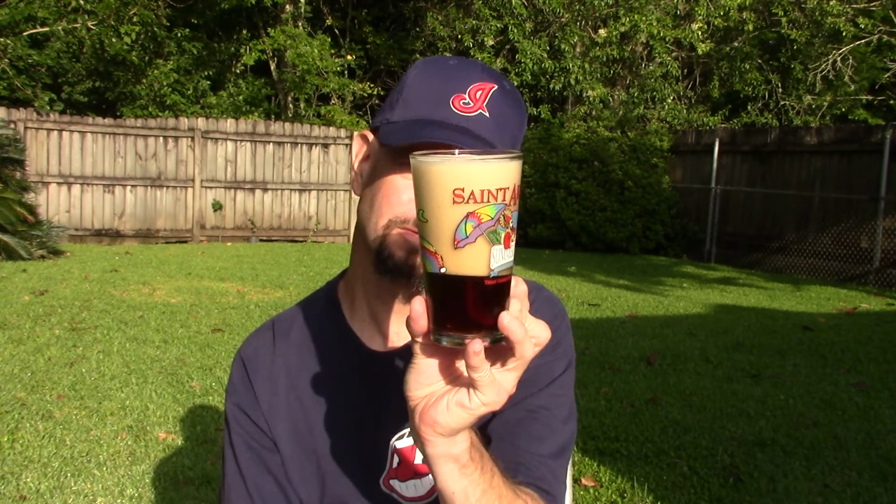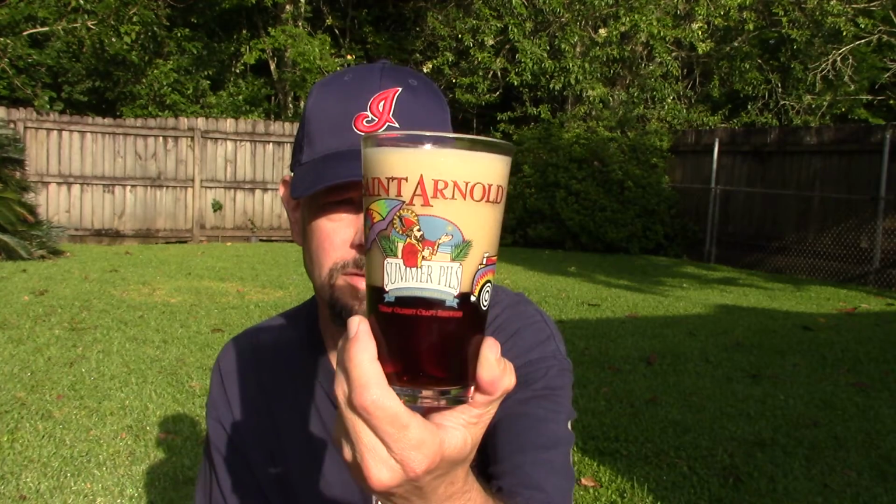There's a St. Arnold glass. And I want to thank Southern Eagle Distributing for the donation of these 2 glasses. Will that buy compliments from me for Southern Eagle? I don't think it will buy compliments, but it won't hurt. St. Arnold Summer Pils. But St. Arnold Black Kölsch, another summer style beer. And here we are in the summer.